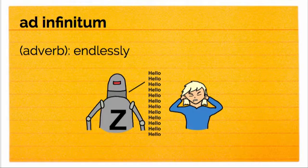It's an adverb, so it describes an action. So the robot on the left just keeps saying hello, hello, hello, and the guy on the right just can't handle it because the robot keeps going on, ad infinitum. I can remember this word easily because it looks like it has the word infinity in it, so it reminds me of that idea of endlessly.